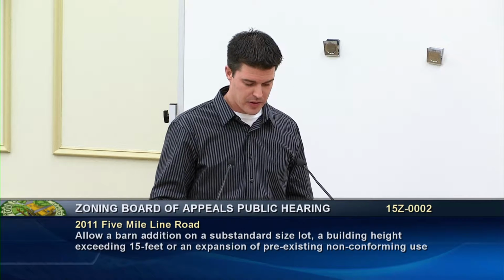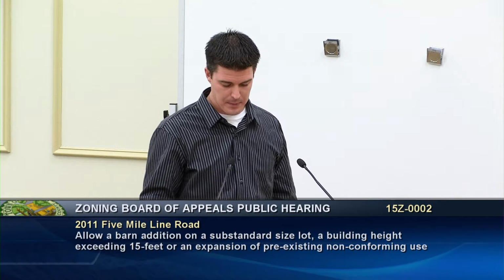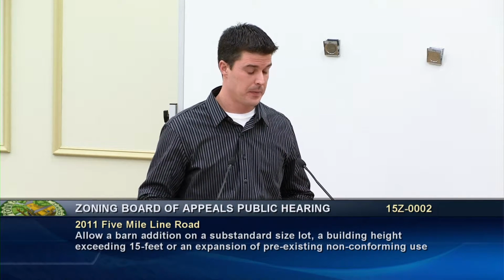The exterior finishes will be a 4-inch Hardie plank lap siding. Three existing windows will be replaced with the construction.